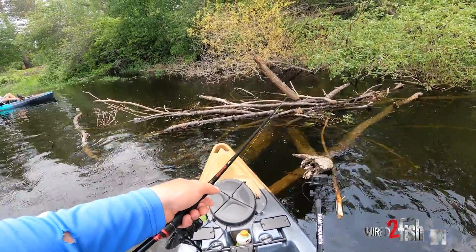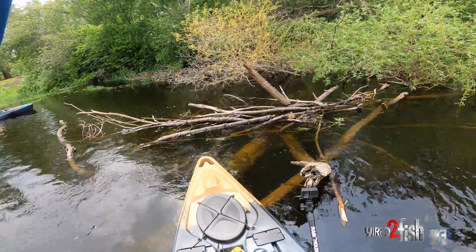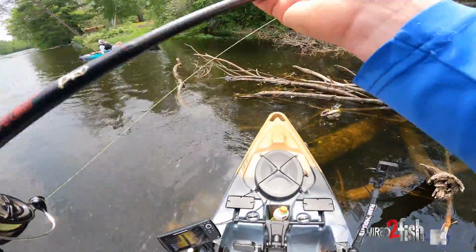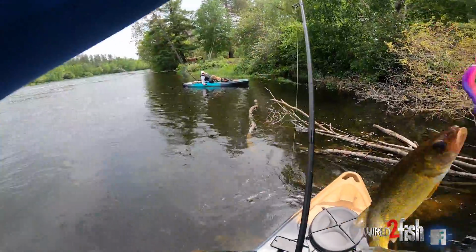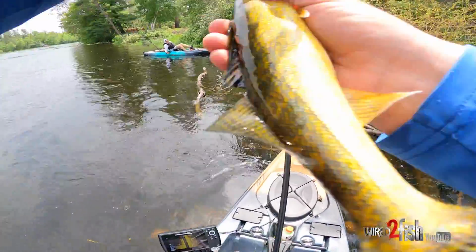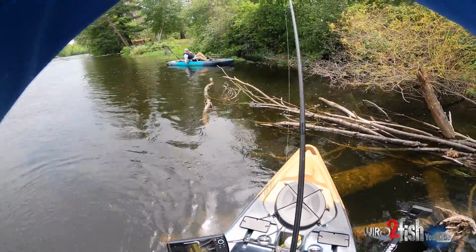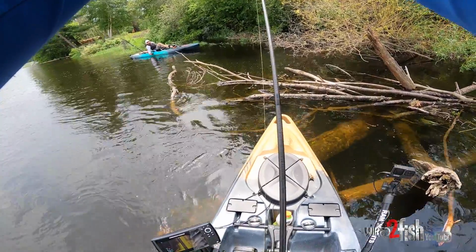There he is. Oh, it is a walleye. There he is. Walleye. Thought it was a little pike at first. Well, I got a walleye. Let's go.